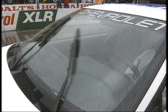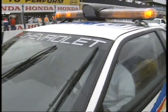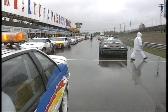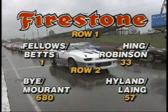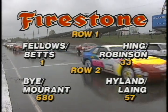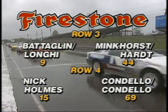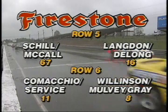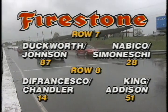That also makes for a very large field, 34 cars on the starting grid, Larry. Let's take a look. And Vic, appropriately, the bright white number one Camaro is on the pole. That is the familiar Ron Fellows and Terry Betts behind the wheel. Row 4 has returning Ironman Nick Holmes. In Row 6, one of the new sport class cars, the MR2 of Comacchio and Service. Row 7, the sport BMW, Duckworth Johnson.